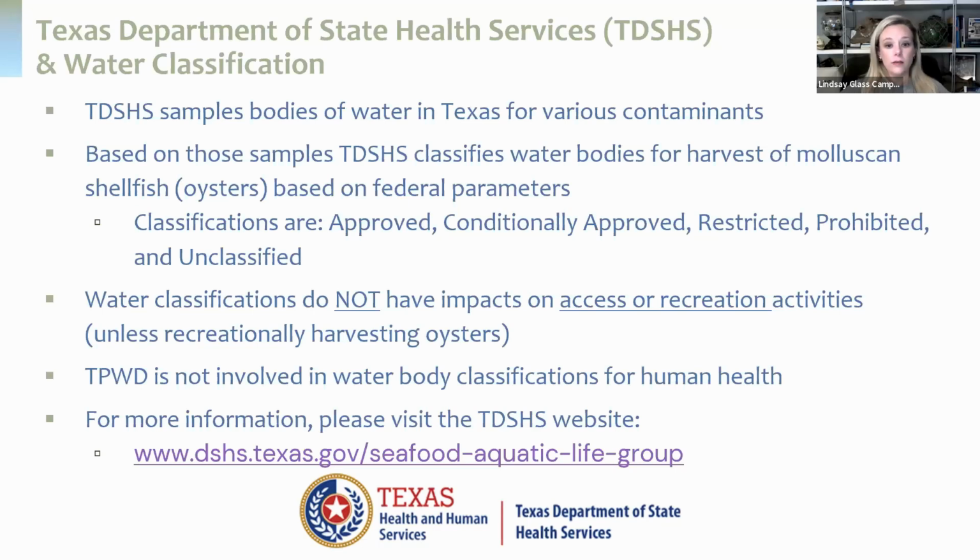Now, these water classifications do not have any impacts on the public's access or recreational activities unless you're recreationally harvesting oysters in those areas. TPWD is not involved in the water body classification system for human health, and for more information on that, you can visit the Department of Health's website.